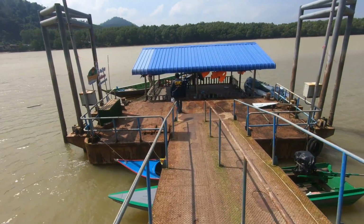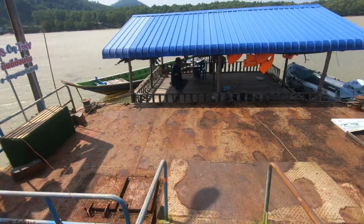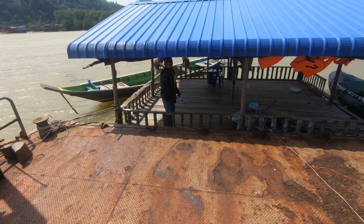Okay, we've got ourselves a guide. Just heading down here now. These guys are going to take us out to the island so we can have a look and see what's happening.